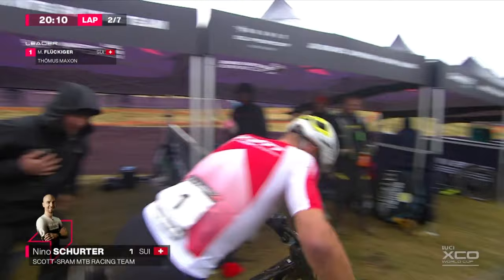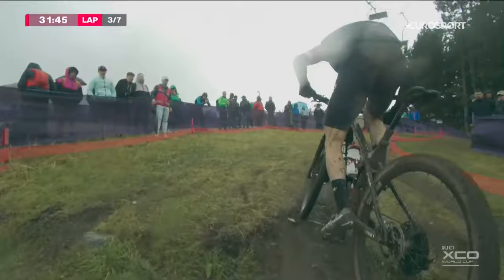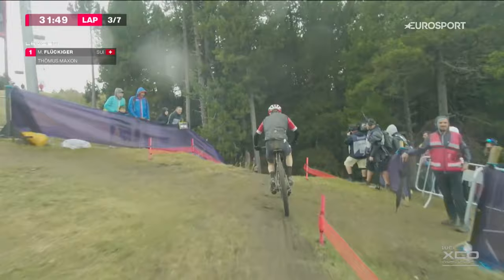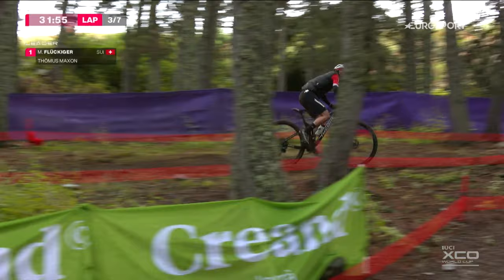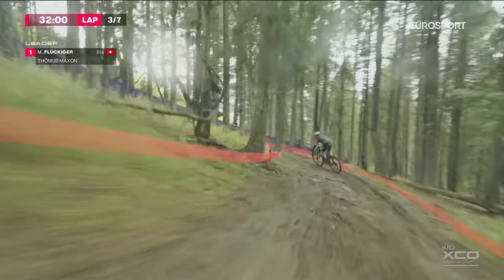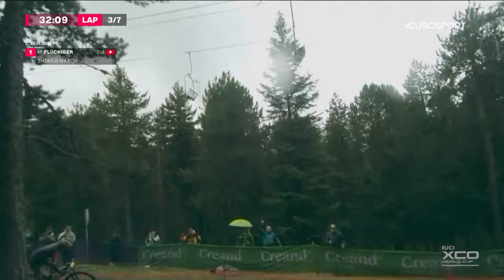Now we are going to have to see some fireworks as Nino Schurter's got a job on here. Mathias Fluckiger still attacking up out of the saddle on that horrible, horrible wet grass climb just before he drops into this wood section. A couple of line choices, heads to the left-hand side. He's feeling strong, feeling good. Looks like it's drying quickly, actually, the course. It actually does through there, doesn't it? There's one line. You'd rather you than me.